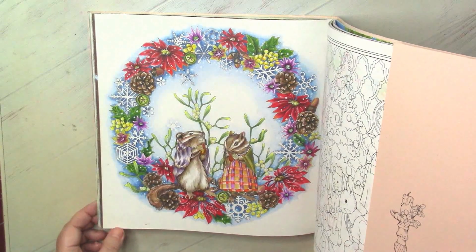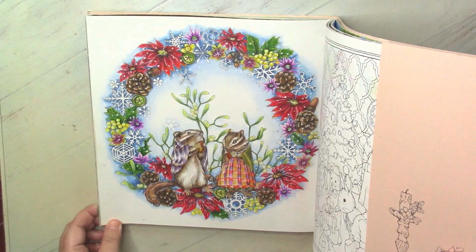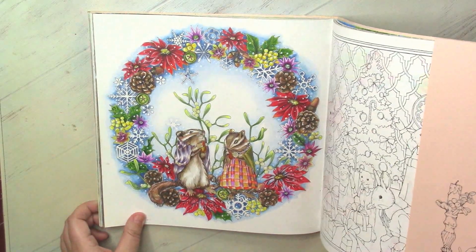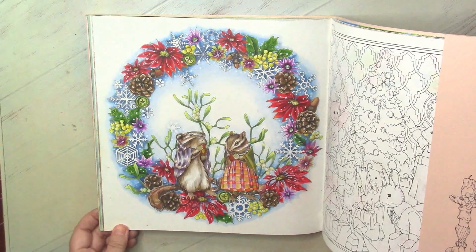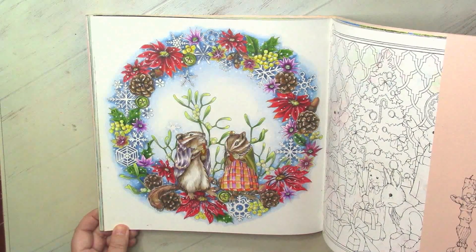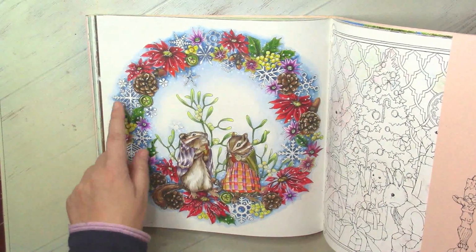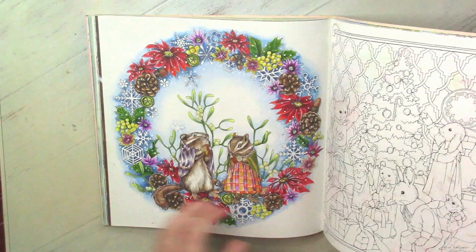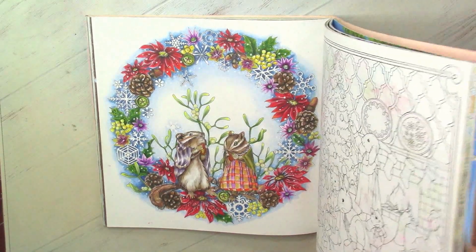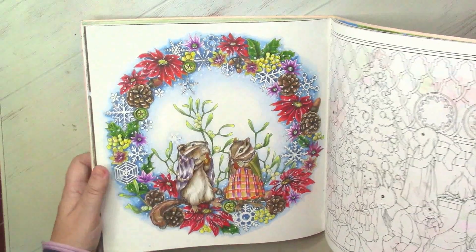Next I have this winter wreath with poinsettias, very traditional colors, nothing very complicated. And as I already mentioned in previous videos, I need to learn how to draw such beautiful snowflakes, perfect shape. I need to learn and to add them to my next winter coloring.